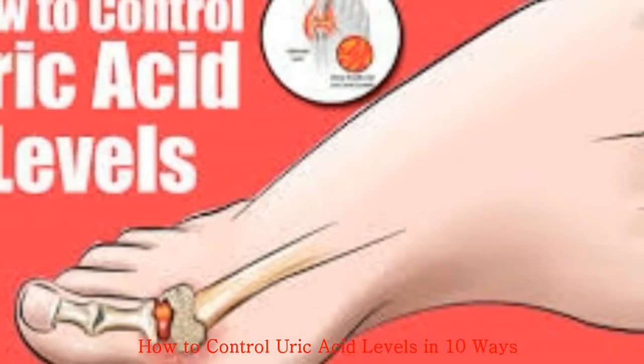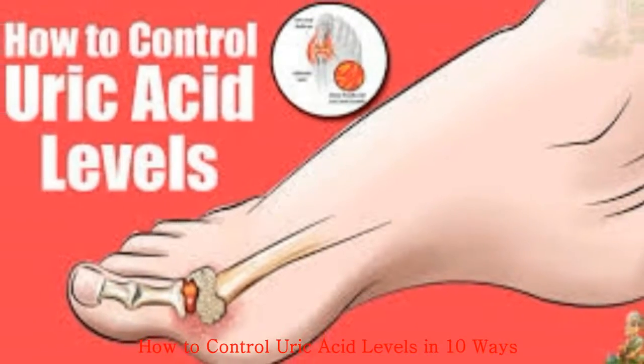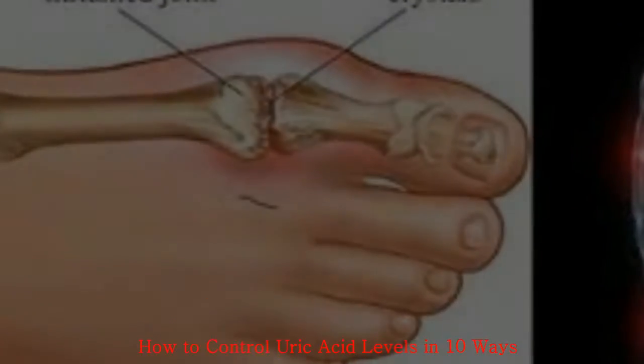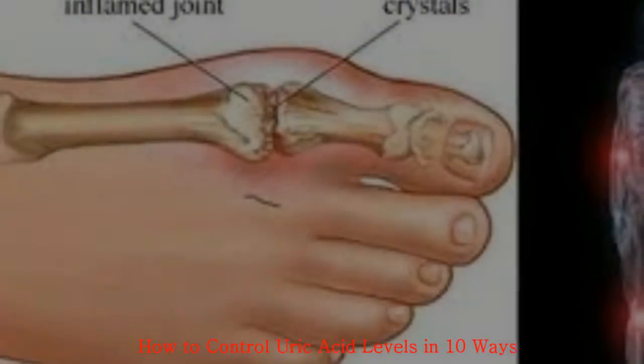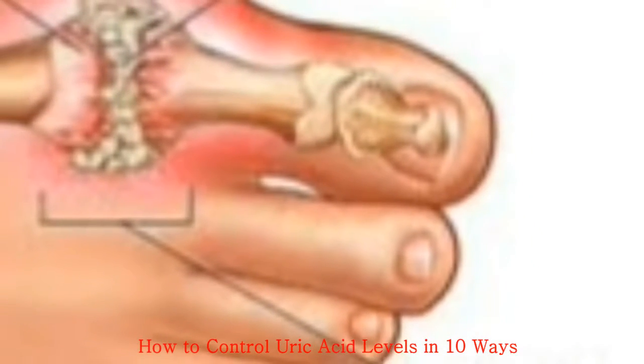Likewise, include more liquids and fresh, water-rich fruits and vegetables in your eating routine. 7. A low purine diet. Purines are nitrogen-containing compounds that break down into uric acid, thus increasing levels in the body. They are basically found in animal proteins.